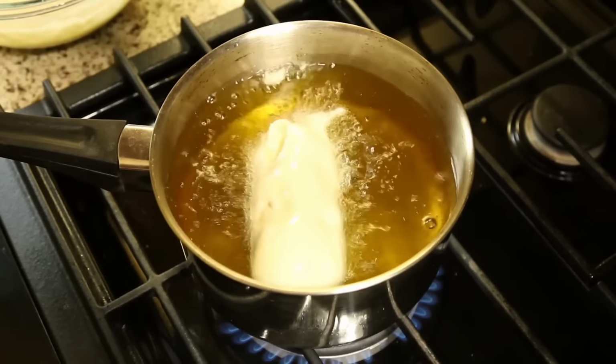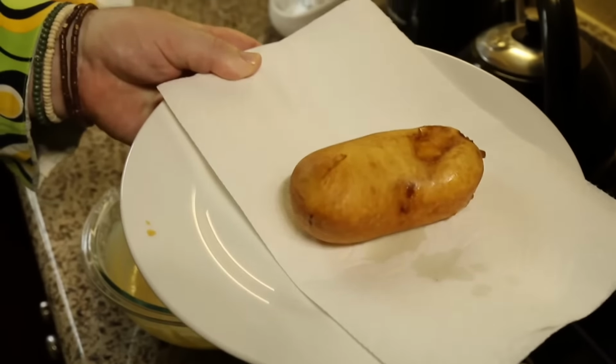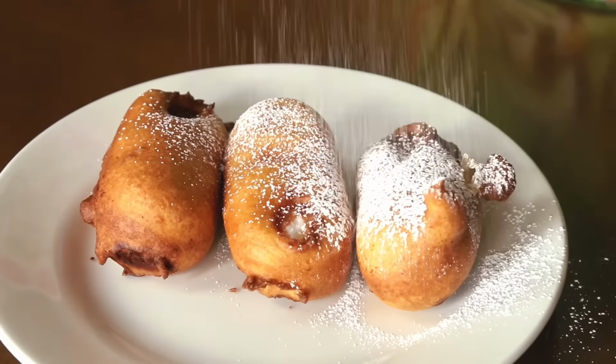It was made by coating Twinkies in batter and freezing until solid. After it became solid, these cakes were fried until golden brown. All kinds of people enjoyed fried Twinkies.